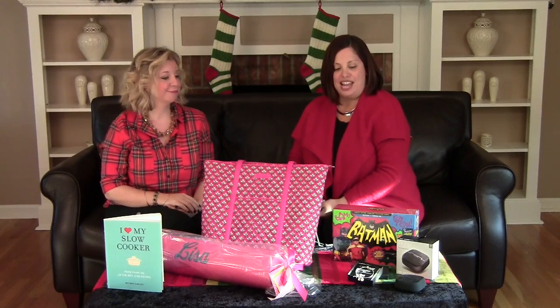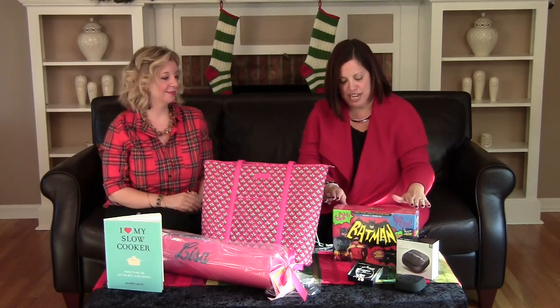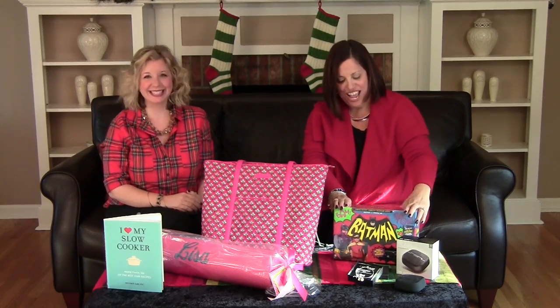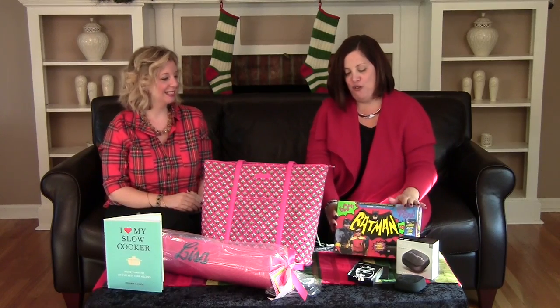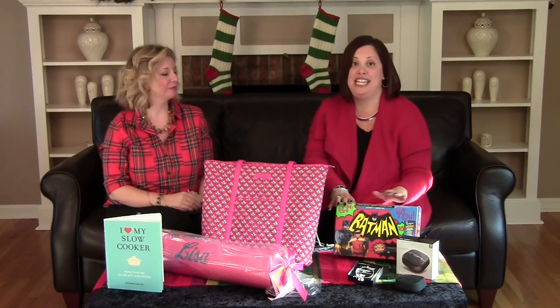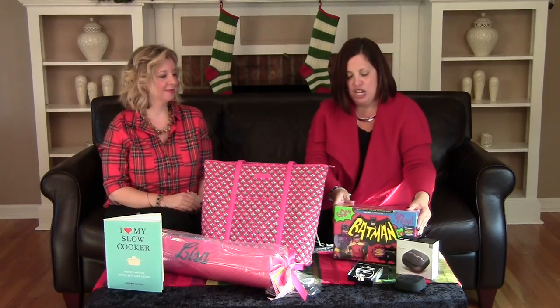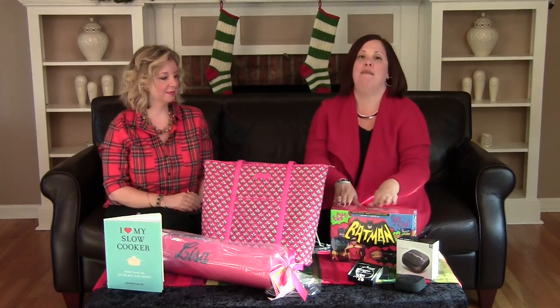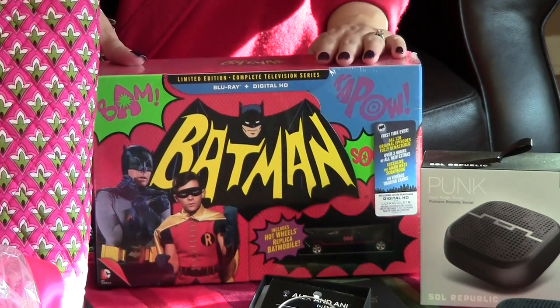That's great. And so our last item for today, and it's the biggest ticket item we have here on the table, it's this gem right here. It's Batman, the complete television series. Yes. So this is for any guy in your life that is a big, or gal that's a big TV fan, or a comic book fan, or just a Batman fan. So this is for the first time ever in the history of Batman. Oh, that's huge.